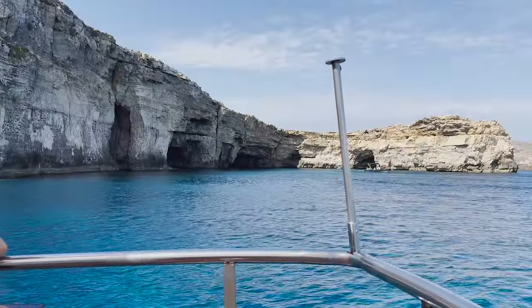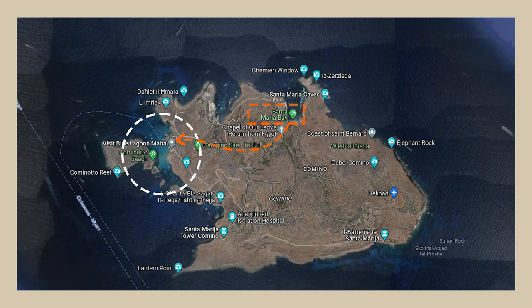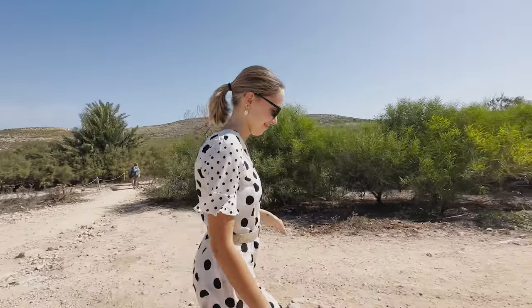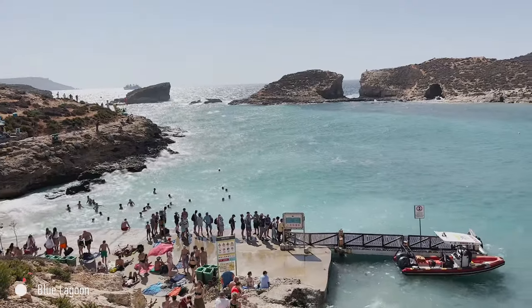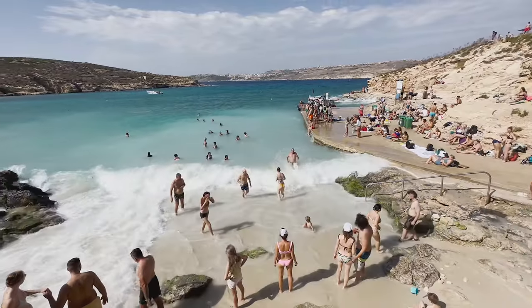Maybe it wasn't the best day to do this trip, because of the waves, the boat couldn't go near the lagoon, and it left us on the other corner of the island, so we had to walk. It wasn't the best road, as you can see, but we made it in around 15 minutes, and what was supposed to look like this, because of the waves, ended up looking like this. Anyways, we still had fun swimming, but the color of the water wasn't so dreamy as we expected.